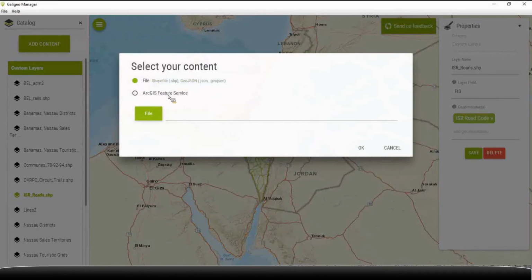So I won't go into the ArcGIS server presentation. Basically, it's just a URL. You have to paste it right there, and then the Galigeo Manager automatically establishes a connection between the server, the S3 server, and the Galigeo for Lumira.